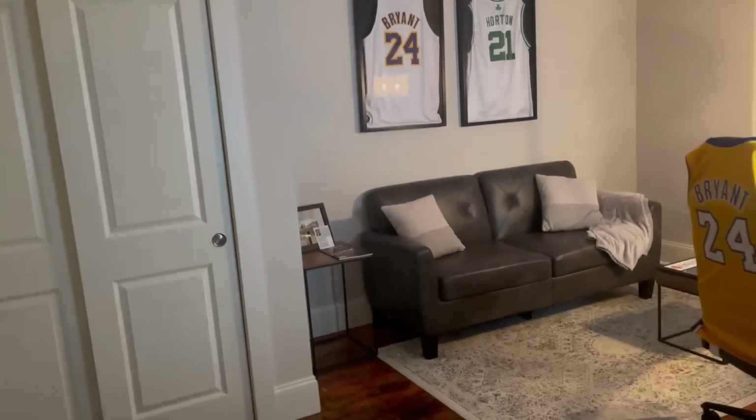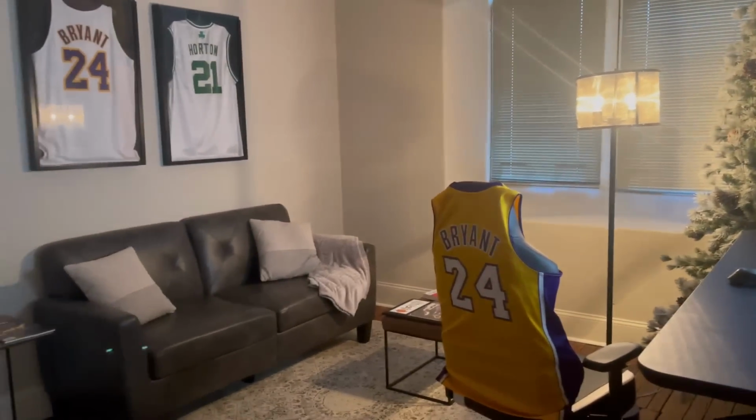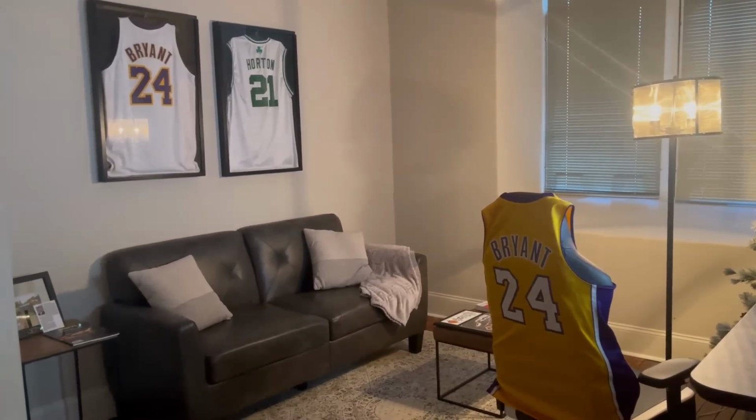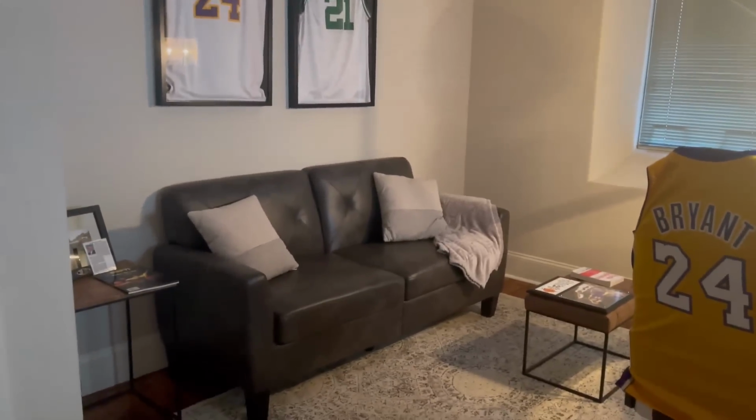So my fiance and I moved in here, I think like 4 or 5 years ago, and we do plan on building a house maybe this coming year. But for now, guys, this is the office. Pretty simple, pretty clean. Got the couch over here.